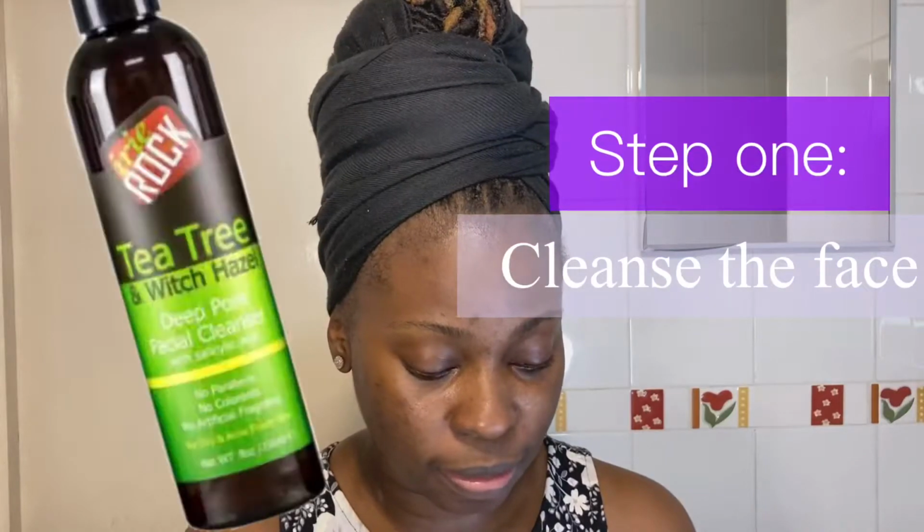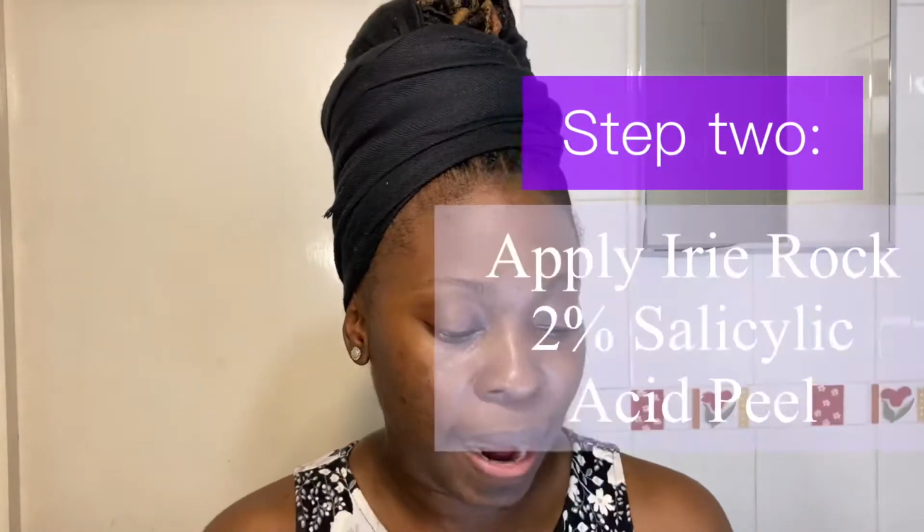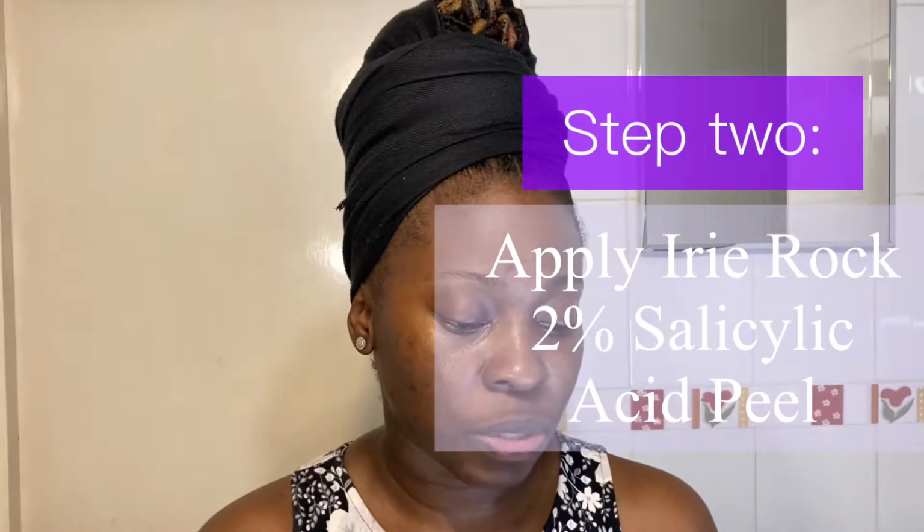Step 1, cleanse the face with Irie Rock cleanser. I don't have a cleanser. I have a simple soap that I'm going to use. Step 2, apply Irie Rock salicylic acid peel directly onto a cotton swab, then apply to the affected area for spot treatment. The spot treatment is just this spot, that spot, this spot. And it says, or apply salicylic acid directly to a cotton ball for application to larger treatment areas. So I guess if you have a swath of large skin that you want to treat, then you use a cotton ball.